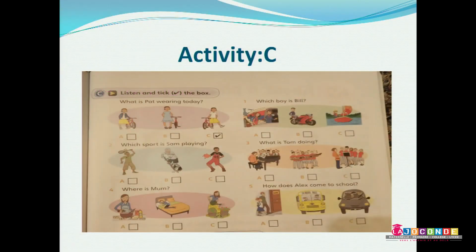Look at the picture, listen and look at this one example. What's Pat wearing today? Is Pat wearing her blue dress this morning? No, she is wearing a skirt today. And is she wearing a jacket? No, she isn't. Good. Can you see the tick? Now you listen and tick the box.